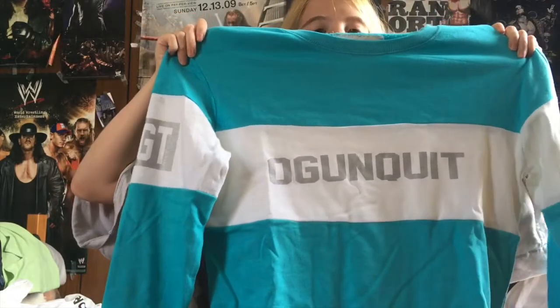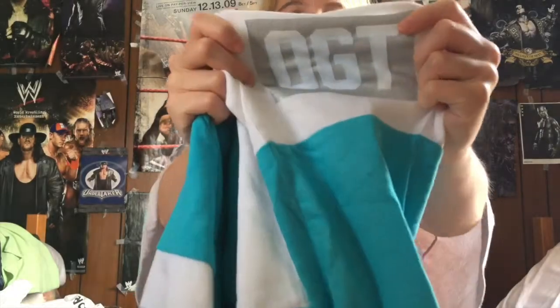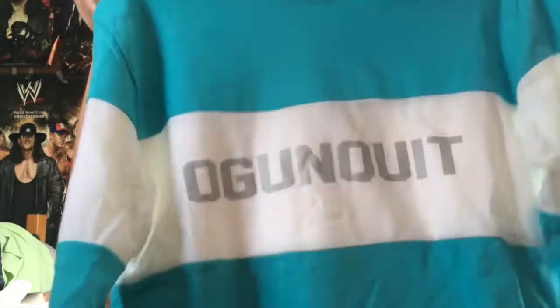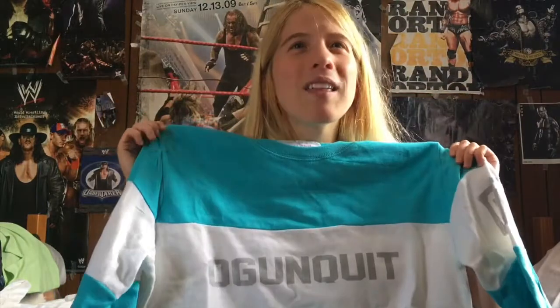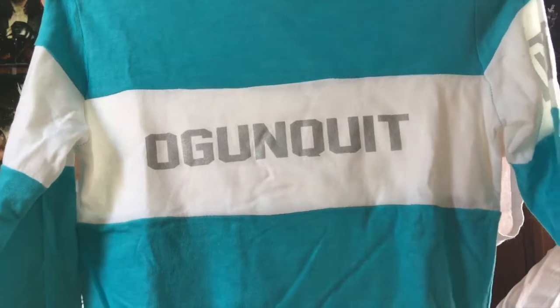It says Algonquin on the front. And then on the sides, it says OGT, which obviously stands for Algonquin. You can see that it's a little wrinkly and fuzzy, but it's been in the bag for a week and I haven't worn it yet. It's comfy. Wear it with something underneath, or you can just wear this as an outfit. This is perfect for spring weather or even fall. I really love the style and the color. The colors on it are really cute.